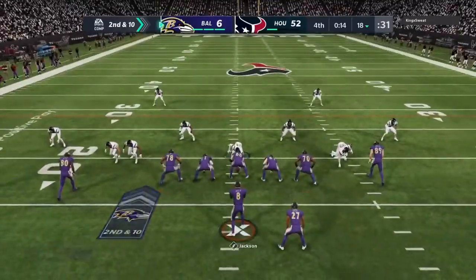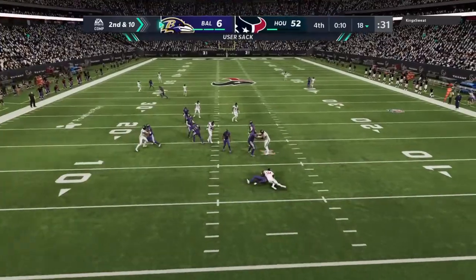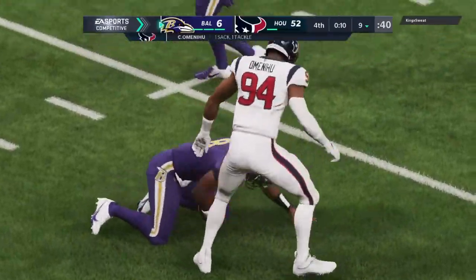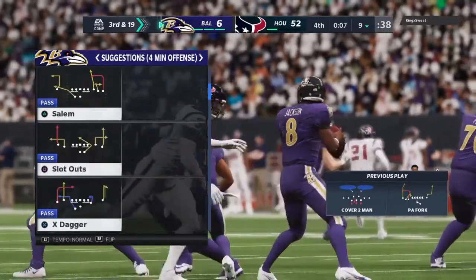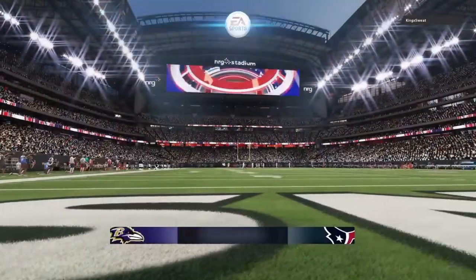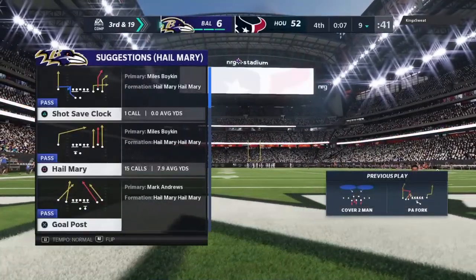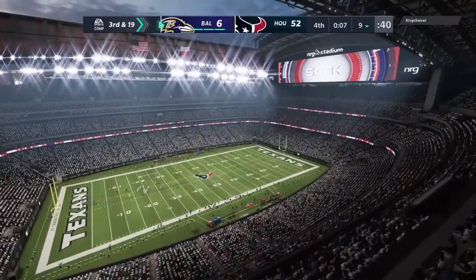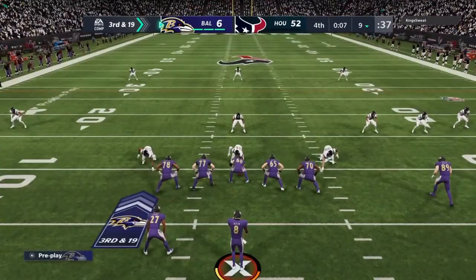So after the incompletion on first, now 2nd and 10. Now the pressure comes and he goes down. Just inside the 10, back at the 9. Jackson sacked. A loss of 9. And whistles, and they take their final timeout with 7 seconds left. Now after that sack, it's 3rd and long for Jackson and the Ravens.